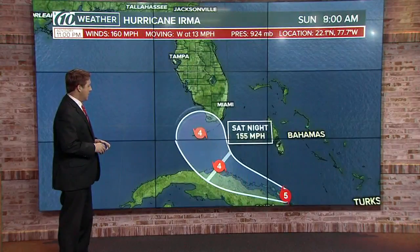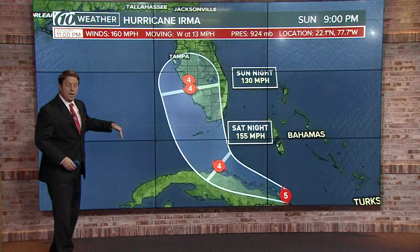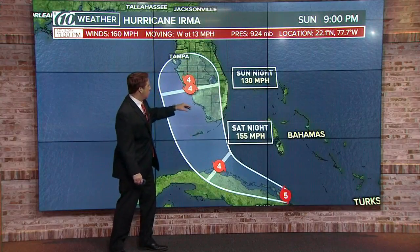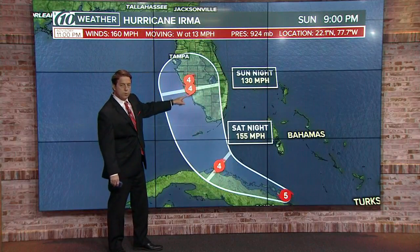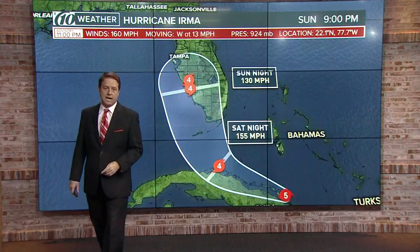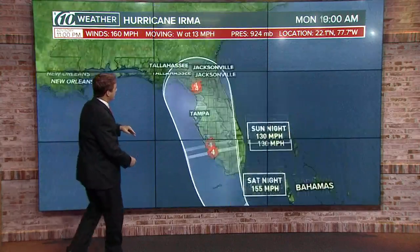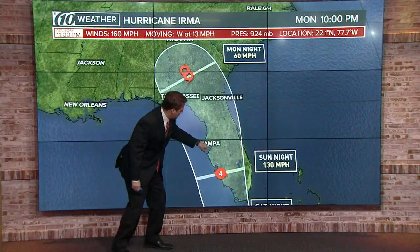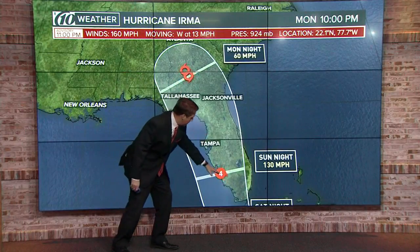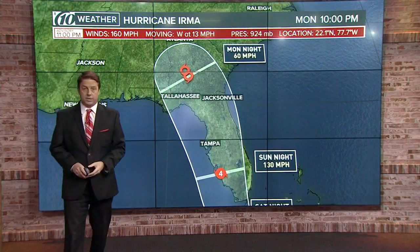Here is the latest track. This has shifted to the west. And what that means is if it does end up in this area right in here, it will stay over more water. It will be a stronger storm towards Fort Myers, Punta Gorda with 130 mile per hour winds. That is, it's Cat 3 to Cat 4. It's right there on the edge of that. And then it moves right up I-75 over Tampa, and then eventually Monday night it loses its strength. So it won't be a Cat 4 over Tampa, but it will be a good Cat 2 as it comes through at this particular point if this happens.